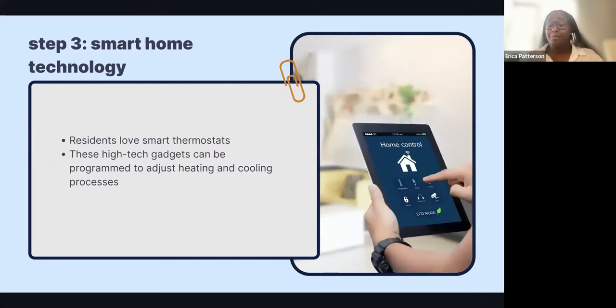Step three, smart home technology. Now, smart home technology has become all the rage, from Alexa to Google Home. We have so much smart home technology now that it is amazing. Residents love smart thermostats. They love smart homes. They love smart technology. Not only does this give them better access to high-tech gadgets that can manage and even adjust how much energy or how much light they're using while they're on vacation, depending on your system, this allows your residents to really take control of the amount of energy and also see it firsthand using high tech.